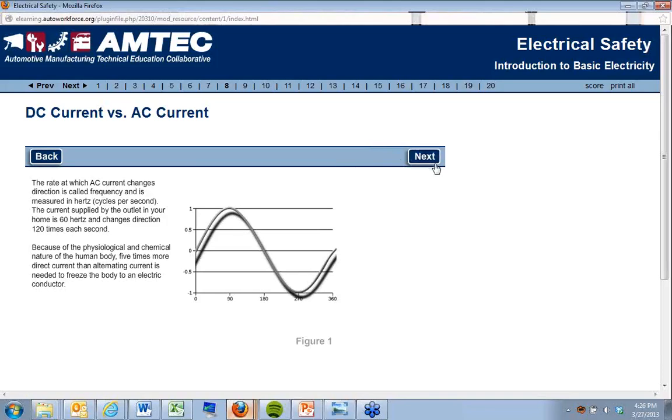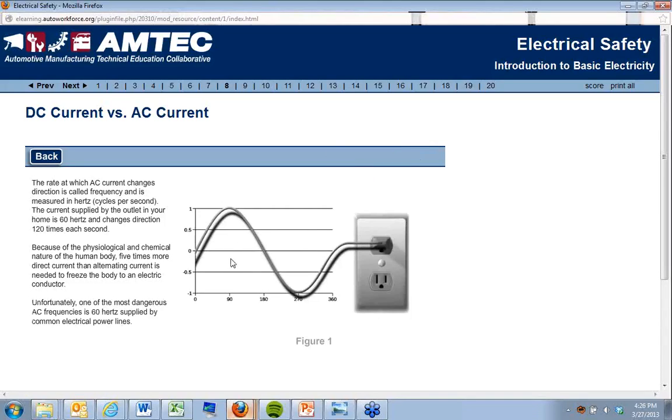And again, as we advance through the lesson, you can see more of the same, which is basically trying to show what they would see in person, along with how that would be represented on a piece of electrical test equipment.